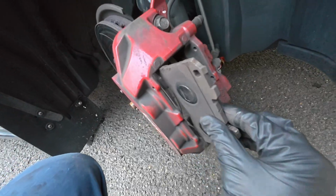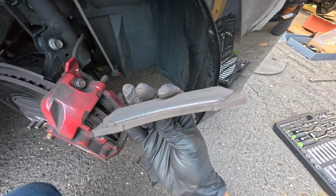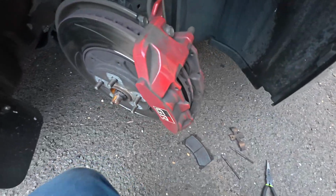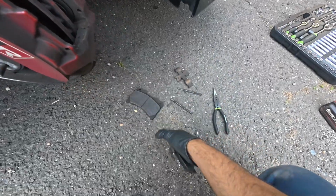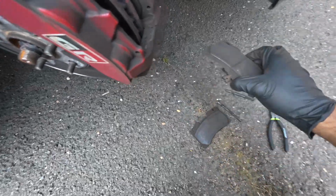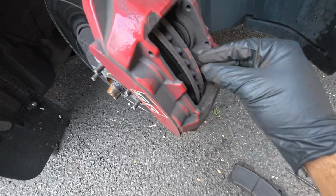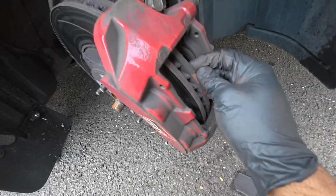So looking at these pads, guys, yeah, they were worn. They were at the end of their life. So I got good use out of them. They used to be yellow, but they're not anymore. Did you guys see that dust? That's crazy. But yeah, the lips on this brake rotor are actually crazy.